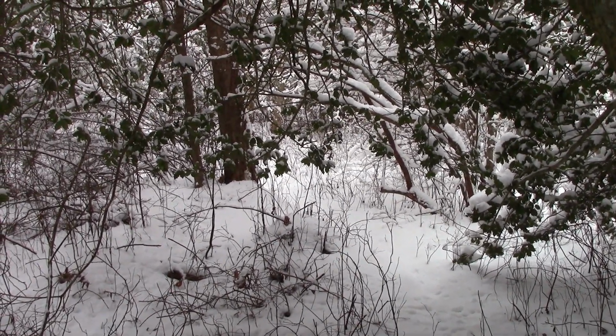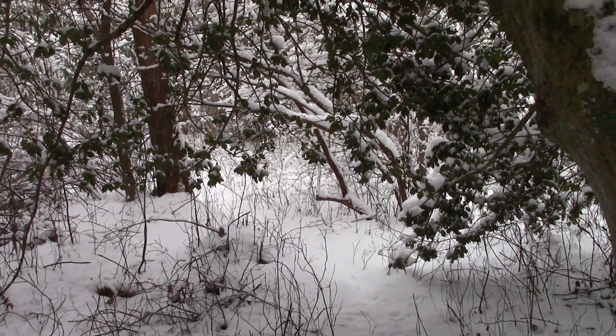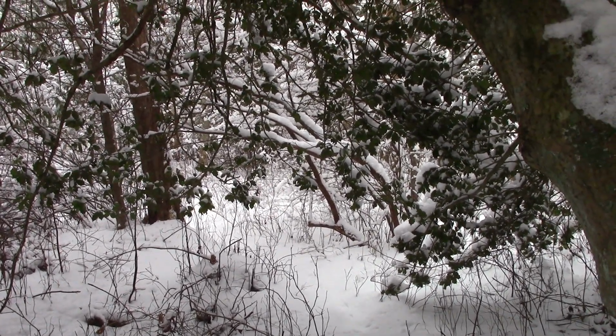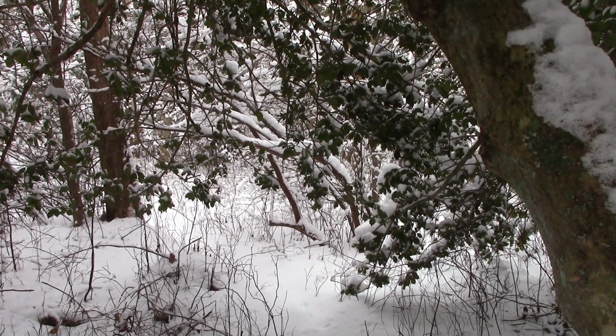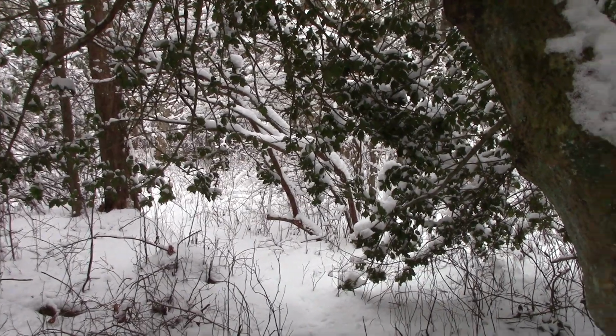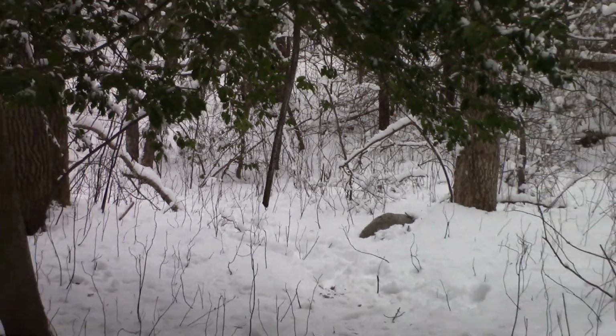Again, it's still February 22nd. Just wanted to give you an idea how the woods looked with all the snow still clung to the trees. This is a big holly tree area where we have one of our cameras, C10. And there's our licking branch installed a couple of years ago.